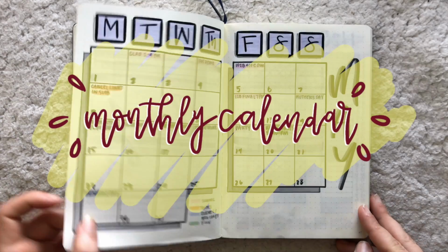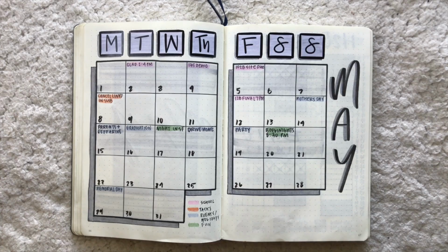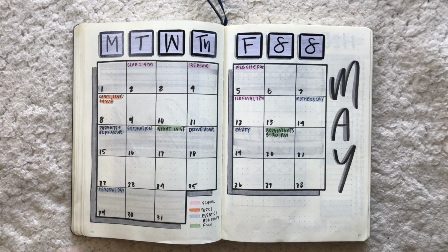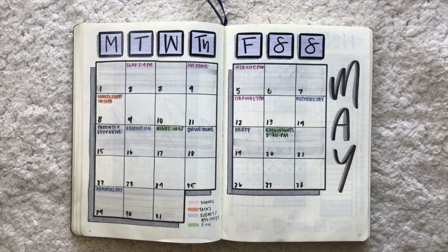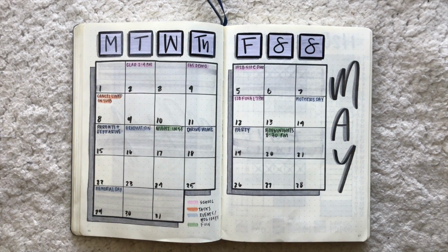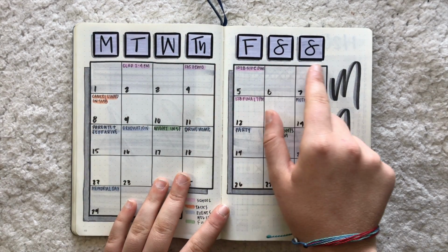From there, I jumped straight into this huge calendar monthly setup. I haven't done a purely calendar monthly page before because I usually have some sort of list going along with it, but I really wanted to just go simple this month. So I just have this full spread calendar with a color code to signify different types of events and tasks. It's clean, it's easy to follow, and visually it makes it a lot easier to tell what's going on, which I really like. I also use some of my own stickers for the daily headers here.